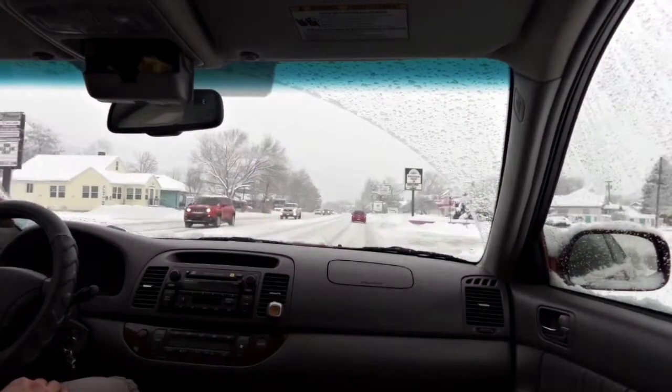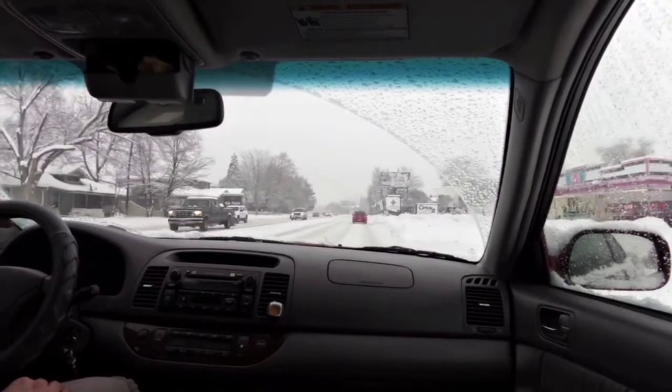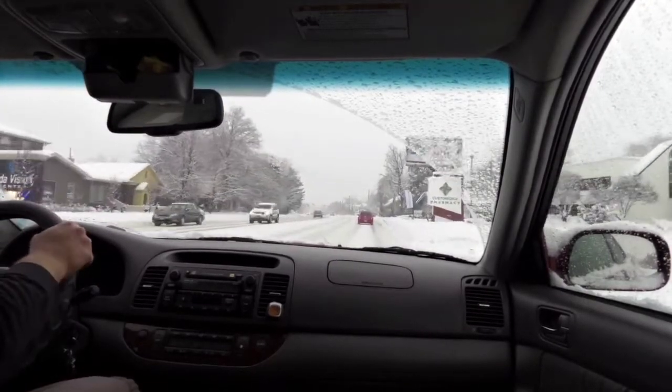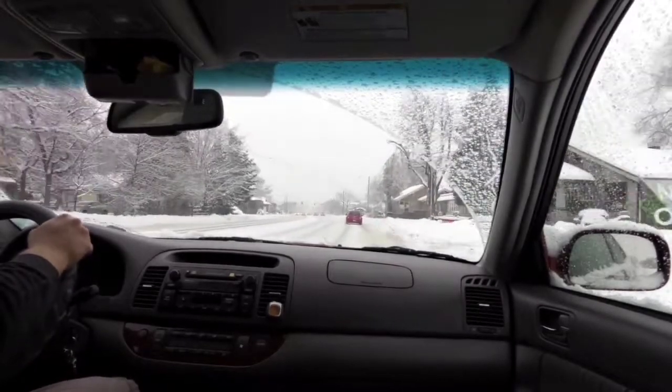So you got to be aware of that. Be ready with the horn, because a lot of times you can't swerve. If you jerk the wheel to the left or right, you're just going to go straight anyways. So you got to be ready to hit that horn.